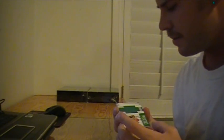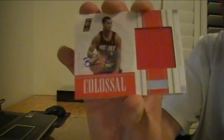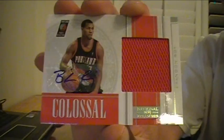Three more hits. And we get a nice, oh that's real nice. Jumbo jersey auto, number 25 of Brandon Roy for the Blazers. Jumbo jersey auto. That's nice.